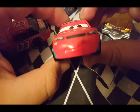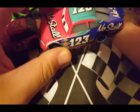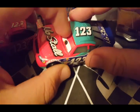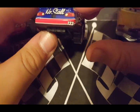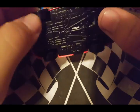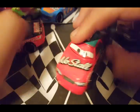Like, if you look at him right here, it looks like he doesn't have any of the colors on him. If you look at him in the back, it looks like he has no red on him, which I really like. It's like a transition, in my opinion. And he has flat eyelids with brown eyes. Very, very nice die cast. He has 1, 2, 3 right there. And his base is black. And he has red rims with white outline. And, of course, Lightyear tires.